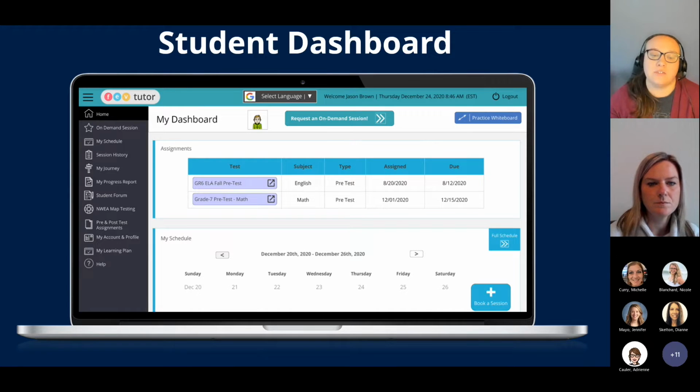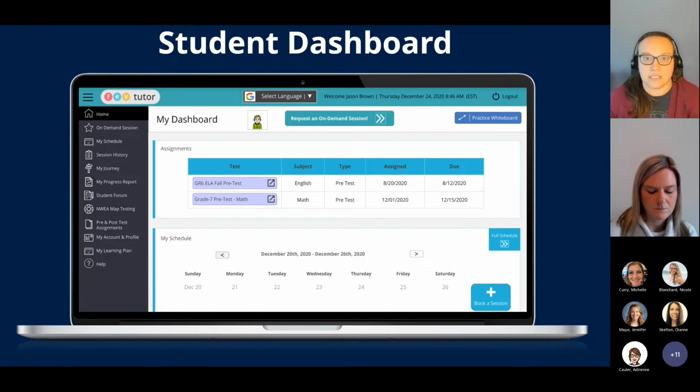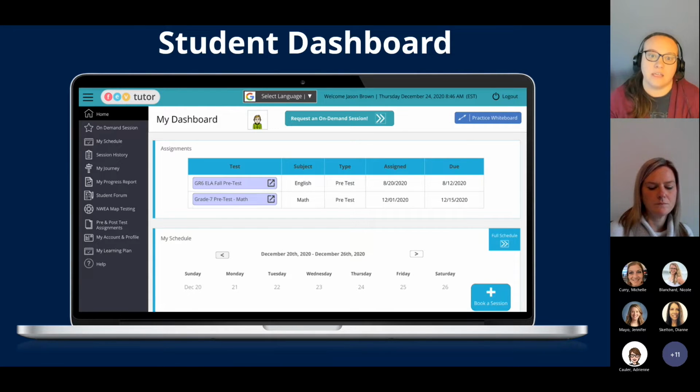Some things do stand out in terms of what students have access to when they log into our platform. They have an individualized learning plan. If you look on the left-hand side of the screen, towards the bottom of that gray box, you'll see a line item that says My Learning Plan. What makes that unique is that we are taking your math and reading inventory data from that diagnostic assessment and building individualized learning plans for students. When students click on that learning plan, they're looking at specific standards that they need to work on, and that's what we have loaded in for them to work on each time they log in.